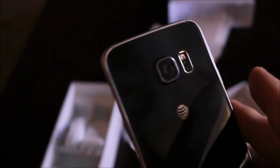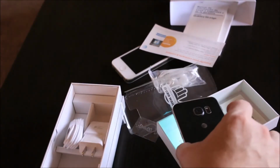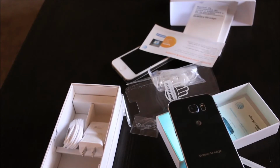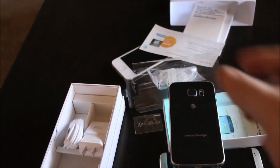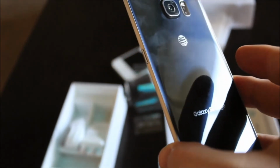But yeah, it's a cool looking phone. It looks official. If you're sitting at work and you just have this down on the desk while you're working, it looks like a boss's phone. I like that white iPhone. You see all the fingerprints on there. I'm going to get a case for this thing.